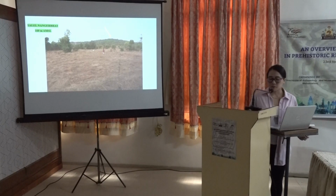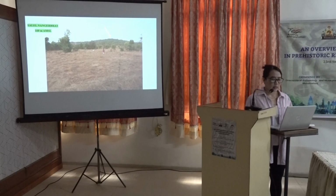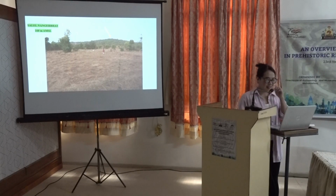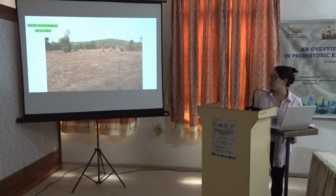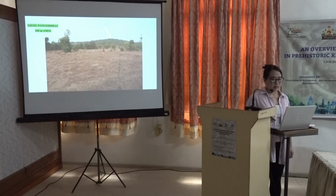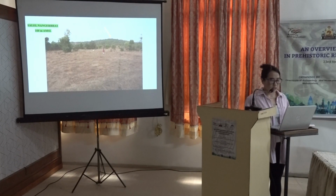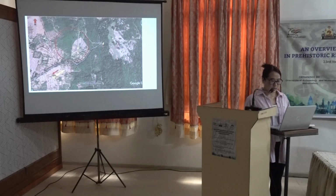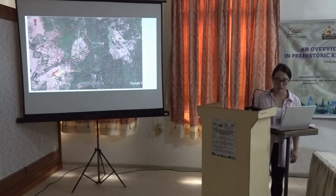This is the site of Salal Nankabad. It is a lower Paleolithic site located 23 kilometers east of Malvan. The site is located in a quartzite hillock. The hillock and its surroundings are densely vegetated. This is an aerial representation of the site where a part of the hillock is under mango cultivation.